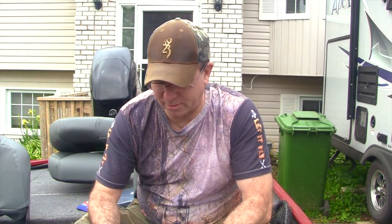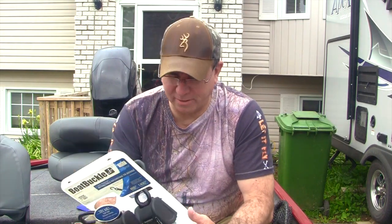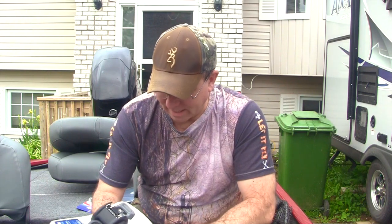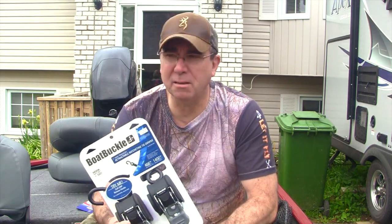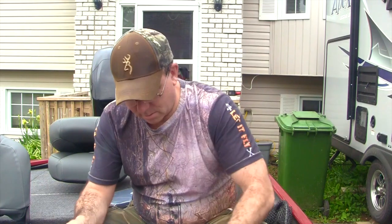Everyone talked about how cheap the straps were for the tie down on the boat. Boy, you weren't kidding. I'll show you. It's crazy. I couldn't get over it. These guys, pretty expensive. But when you consider what you paid for the boat, I don't know. I'm going to try them. I know some people had trouble getting them mounted onto the frame of the trailer. I'm going to give it a try and see what happens.